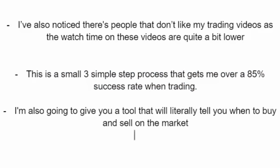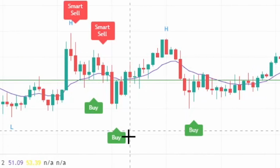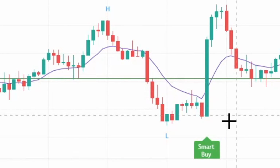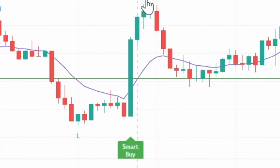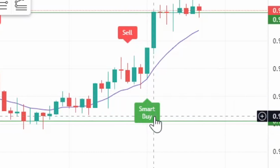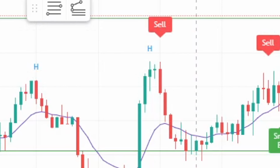And I'm also going to give you a tool that will literally tell you when to buy and sell on the market. As you can see, it's never wrong. Here it told you to buy, market absolutely shot up. Again over here, told you to buy, absolutely shot up. Over here it told you to sell, market absolutely shot down. This indicator is never wrong, and I'm going to give this to you at the end of this video.